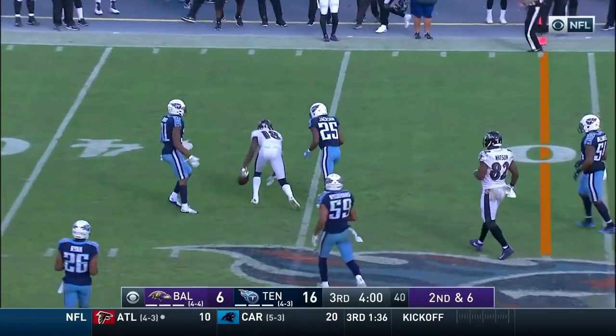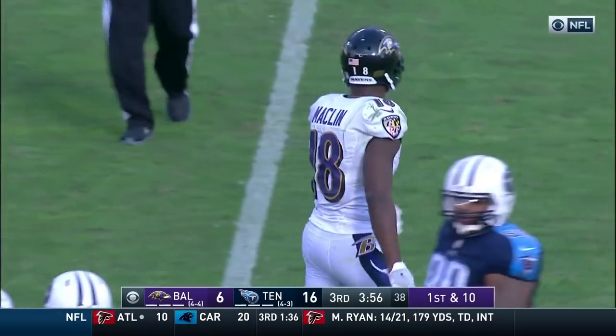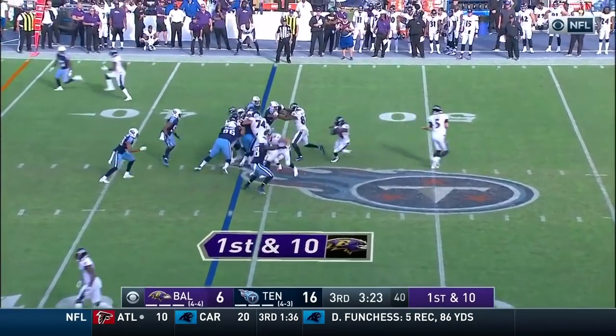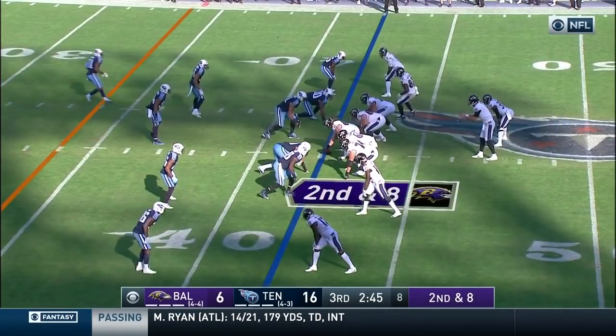Collins in the backfield, second down and 6. Nice strike there. Jackson brings down Macklin, who picks up a quick 11. Another first down to the 44, Tennessee. Collins in the backfield, first down and 10. Here's the 9th leading rusher in the NFL. 40 yards rushing today for Baltimore.